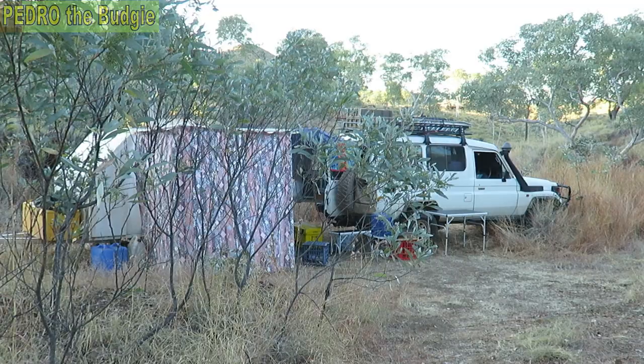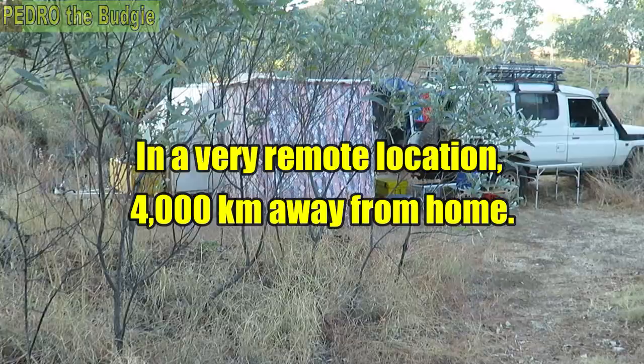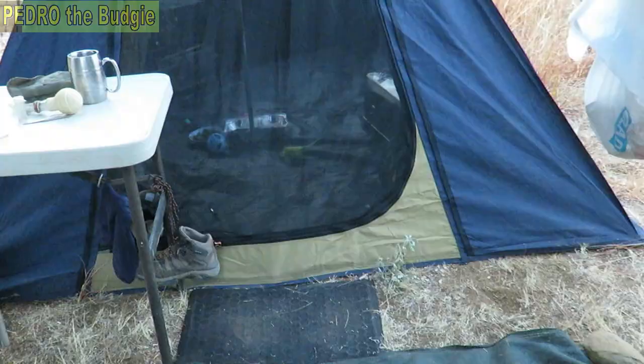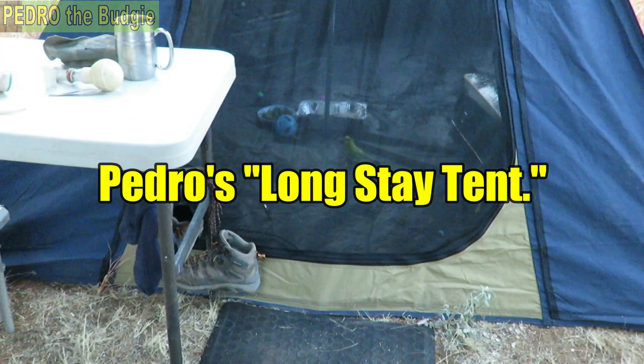This is our camping setup. So we got the trailer at the back, and we made up this curtain to go around our bathroom. And Pedro is playing with his bell inside this tent that we just bought for him.